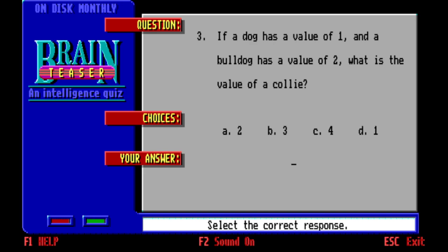If a dog has a value of 1 and a bulldog a value of 2, what is the value of a collie? Well, all I know is a bulldog has a value of 2. Nothing else is said about any other breed of dog. Yeah, so I have to say 1. That's incorrect, huh? Then what is it? It doesn't say. Perhaps we'll get a second chance.